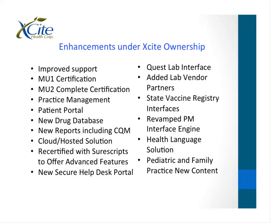So based on that, we decided to take that product. And over the last 3.5 years, as you can see on this list, we have been enhancing it over and over. And obviously, with all the regulation that's going on, we had to go through a couple of certifications. We just finished the MU2 complete certification. We have a practice management that is fully integrated into this with patient portal. And we pretty much replaced and changed everything. And most important of all is obviously the support.